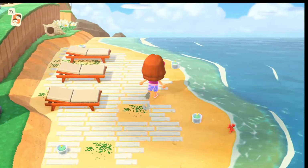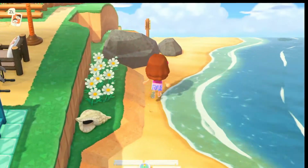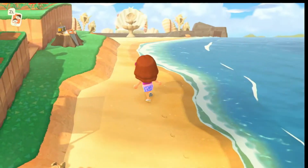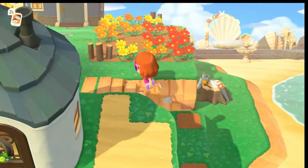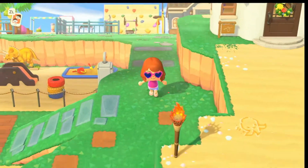Going down from the campsite is just a place to lounge and listen to the waves and the songs and go fishing. Look, there's a fish right there. You can kind of see you pass by it, but I have shell stuff over there. I wasn't really sure what to do with that area.